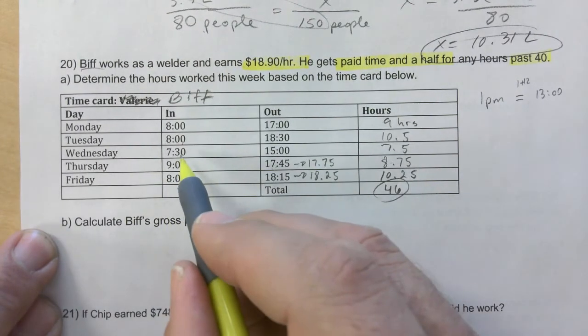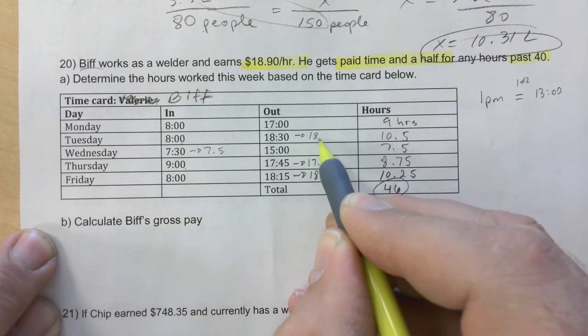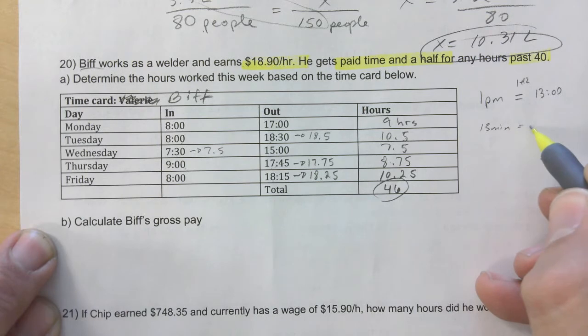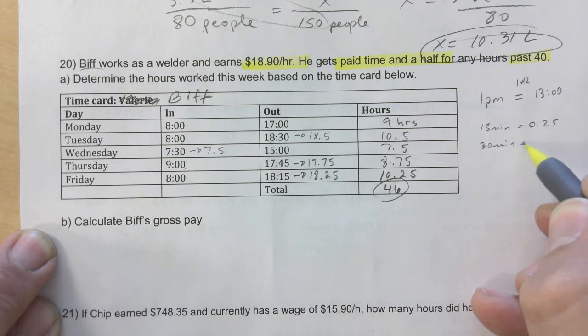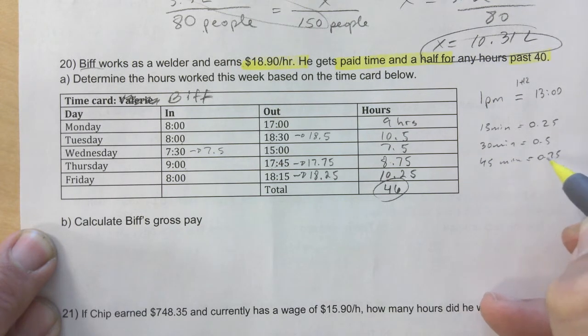By the way, 730, right? Translates to 7.5. This translates to 18.5 and so forth. So the minutes, right? 15 minutes, 0.25, 30 minutes, 0.5, 45 minutes, 0.75. There you go.